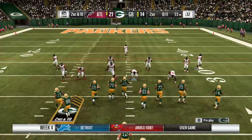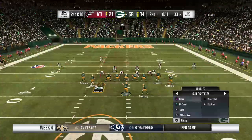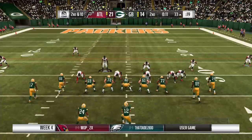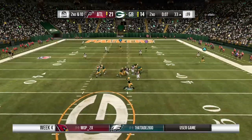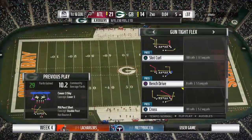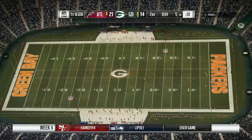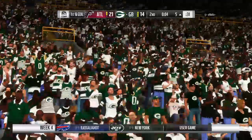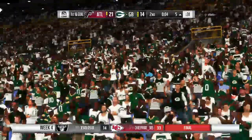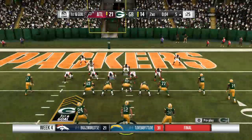Second and 10 from the 33-yard line. They fake the give. Now Rodgers. Wide open receiver complete. He got 29 yards that time. Not time enough for a play and then a timeout, you wouldn't think. So with 4 seconds left, they're going for it.